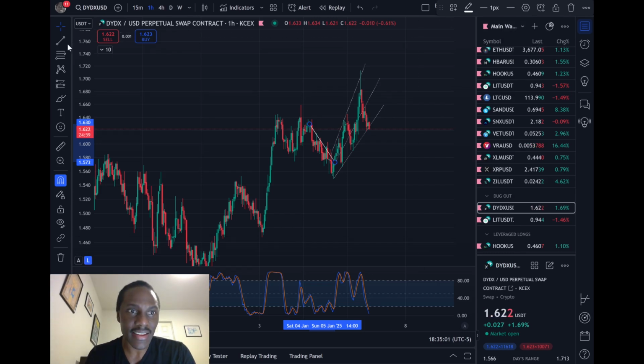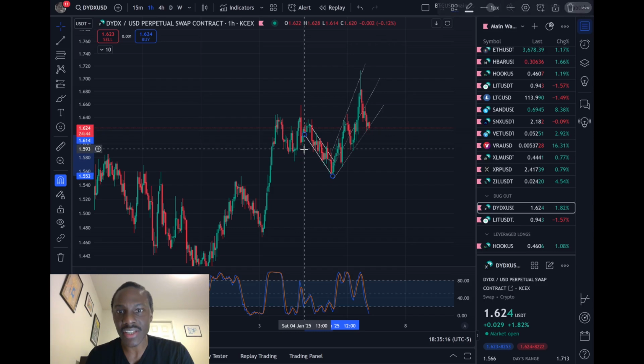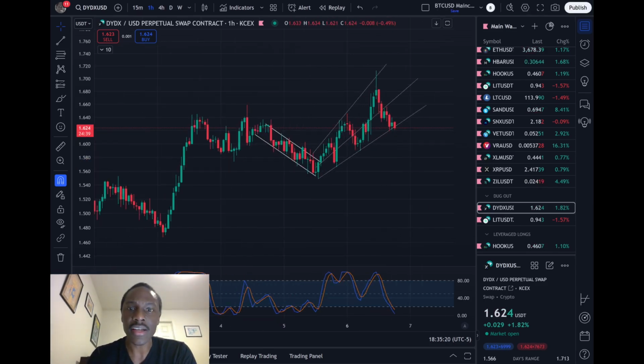I spied this downwards wedge, or falling wedge as a lot of people call it. Falling wedges tend to break up. So what did we get? We got a break up of this falling wedge. That's bullish. They tend to be reversal patterns. So you saw this falling wedge in DYDX.